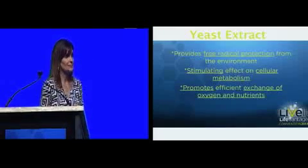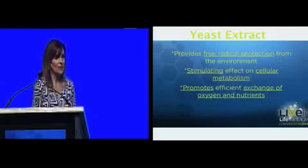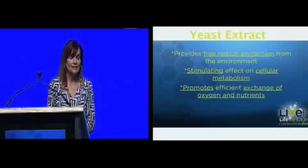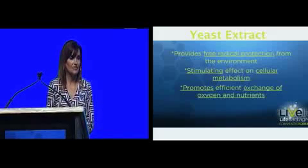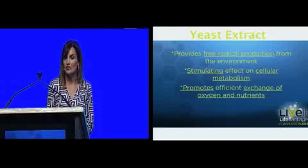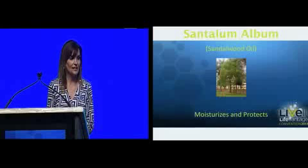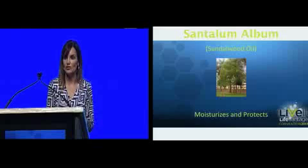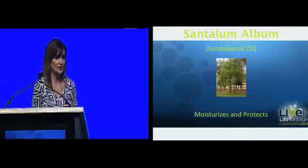Yeast extract is another important ingredient that provides free radical protection from the environment. It has a stimulating effect on cellular metabolism and promotes the efficient exchange of oxygen and nutrients. The next three that I'm going to talk about are important moisturizing components. I'm just going to go through each one individually.